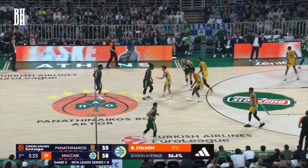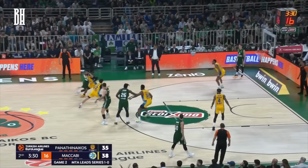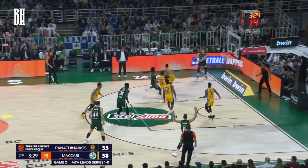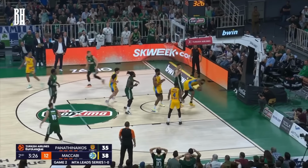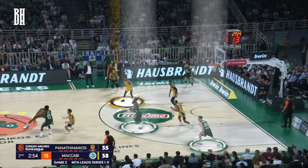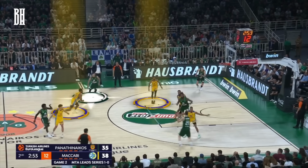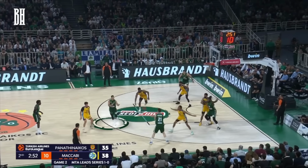Watch the domino effect that Nunn creates in the defense by drawing all the attention to himself. Here, after facing a soft hedge, he quickly attacks the gap and then smartly kicks the ball out to Grigonis, Panathinaikos' top shooter. Observe how Slukas expertly reads the defensive imbalance created by the hard hedge. He positions himself in the gap left open by the shifting defense, preparing for an open shot.